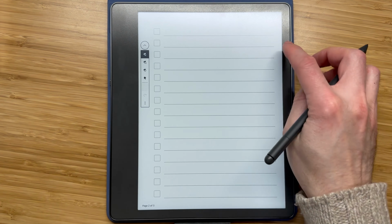But that's not the iPad's only limitation. The other one is, if anything, more important.